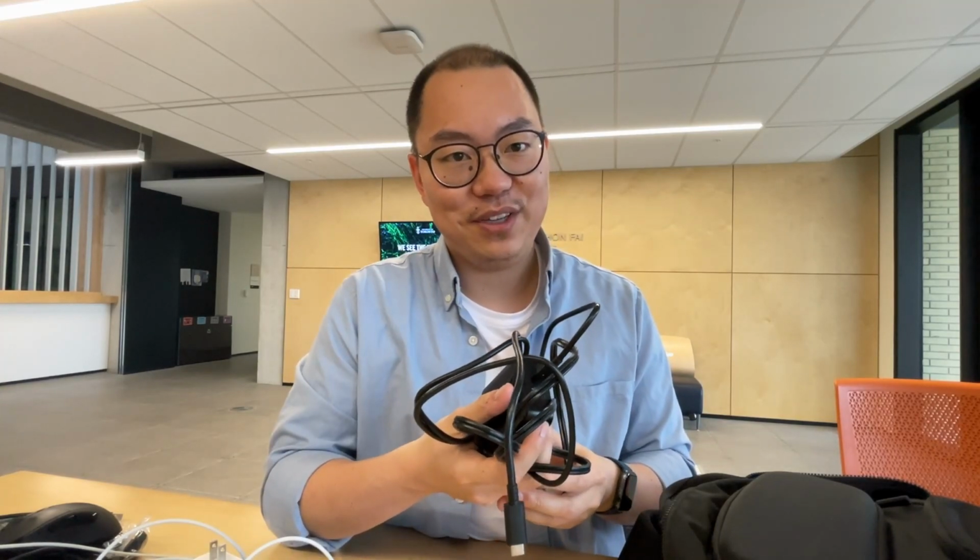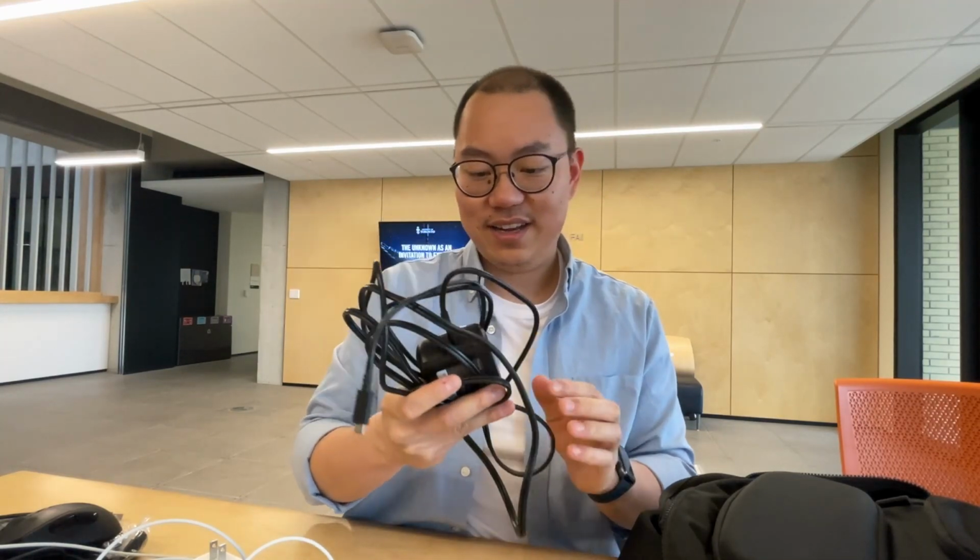The cable itself is pretty long, so when you're in a campus building, sometimes plugs are hard to come by, and so you kind of need that extra length to charge your laptop. So this definitely gets the job done, and plus it's definitely a lot lighter than the G14's charger.